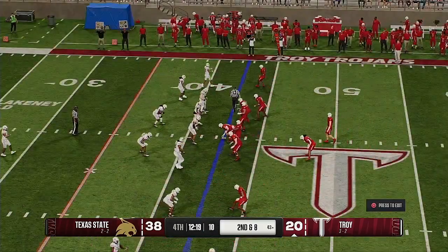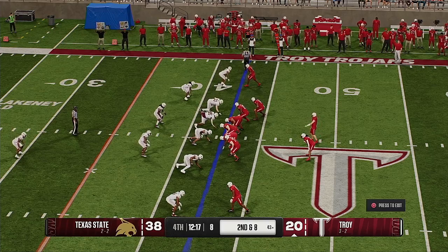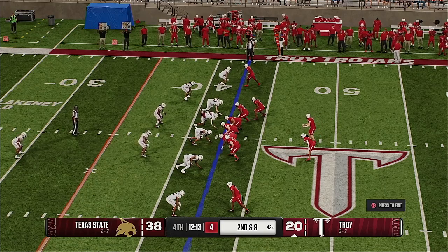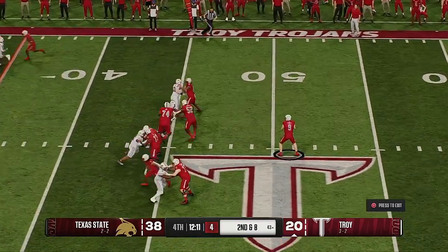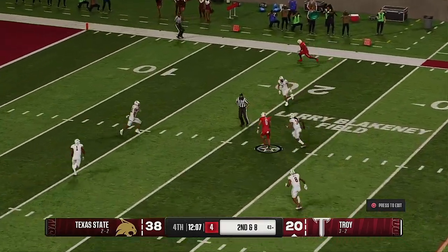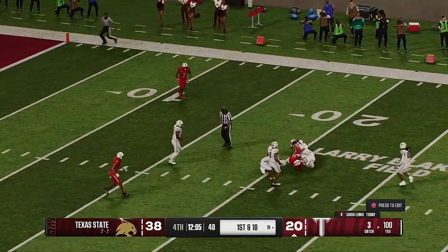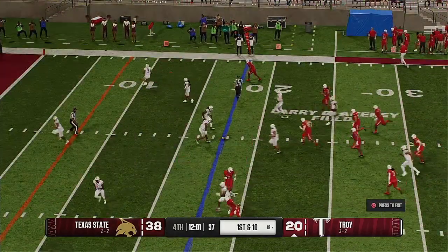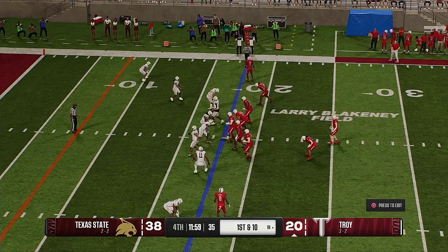And defensively, this is exactly what you want, right? You've got the big lead, so you can play big zone coverages. Just keep the ball in front of you. Keep your eye on the quarterback, rally to the football, gang tackle, and you're going to win this game. All kinds of room to throw that one in there. And they'll finally catch up to him, but not before a big chunk of yardage is picked up.